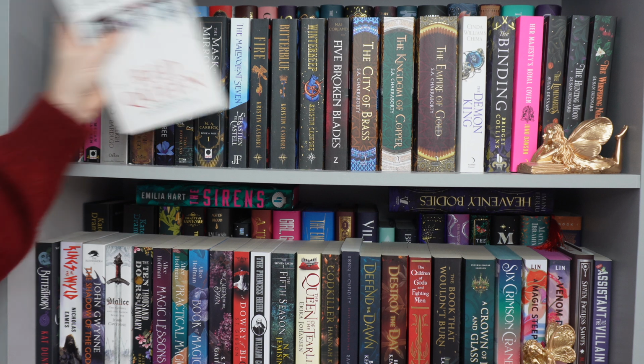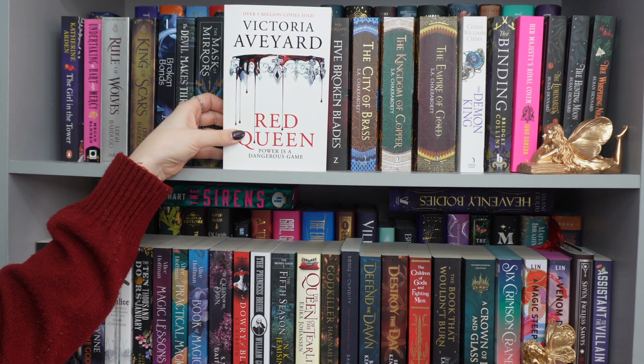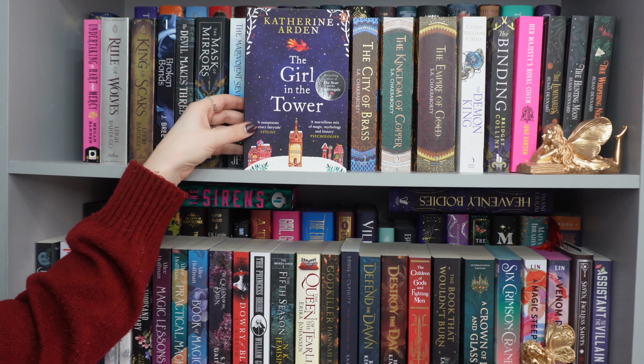So the first book you'll see here is The Red Queen by Victoria Aveyard. This one's been on my TBR for quite some time. YA fantasy, definitely one I want to get to soon. Next up, I've got The Girl in the Tower by Katherine Arden, second book in the Winternight trilogy, and I've read the first book, really enjoyed it.